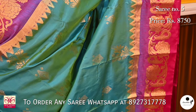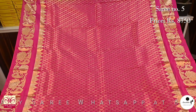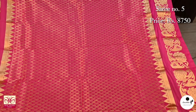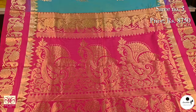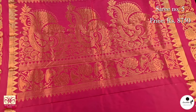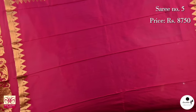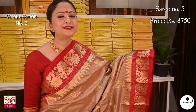The body of the saree has floral weaves. This is the pleat portion with beautiful brocade design with drop shape buttas. The pallu has a rich royal look with beautiful golden leaf motifs. A running blouse piece in deep pink color with golden temple design. Another elegant color combination, sandalwood color with red.